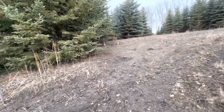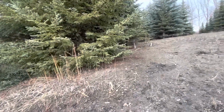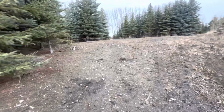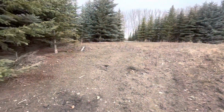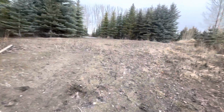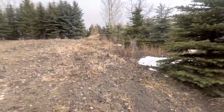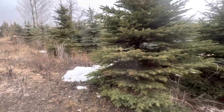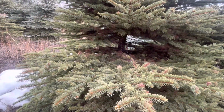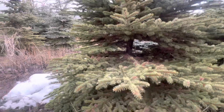So a lot of people say you can tell the difference with the colour, but it's not always true. A lot of the time you can find some white spruce that have a blue tinge to them, and there's a lot of blue spruce that don't have a blue tinge to them. Like this blue spruce here. This blue spruce you can tell by the pointiness and the stiffness of the needles, but it's green.